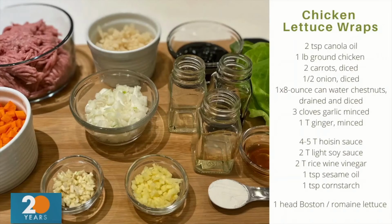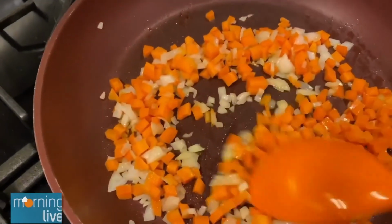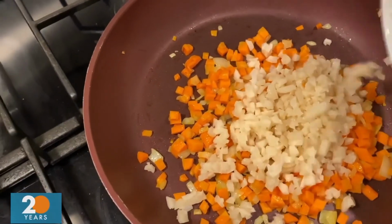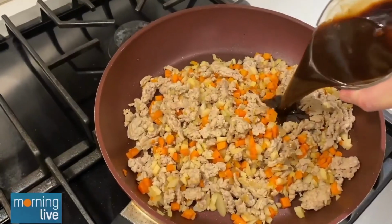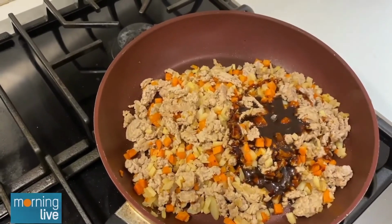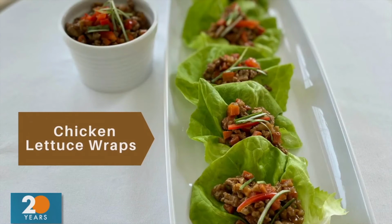So here are all the ingredients that you need. I do a mise en place, so I get all my ingredients ready to go. And then the cooking is super simple. So again, we have the carrots, the onions, the water chestnuts, which is actually a type of vegetable that gives it a nice crispy texture. And so you're just going to cook up the ground chicken, cook up the carrots, the onions, the water chestnuts, mix it all together, and then here comes that secret sauce, the hoisin sauce, soy sauce, and some sesame oil. Mix it all in, that becomes the chicken filling.